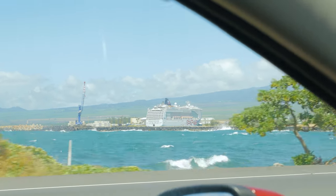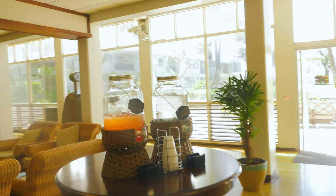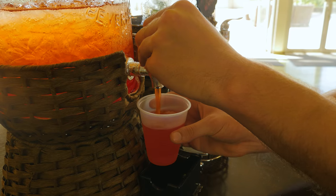And so, we made our way back to our hotel, which thankfully had refreshments. They have the sweet nectar in the lobby. We were greeted with complimentary ice-cold Hawaiian punch and water.